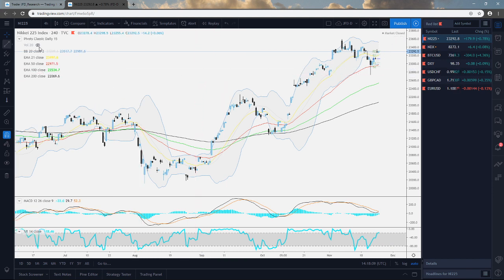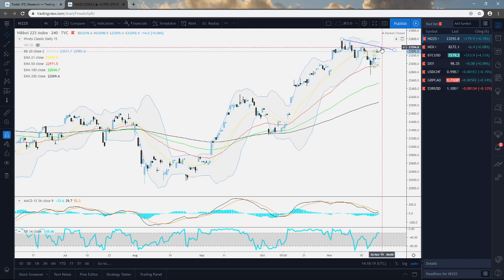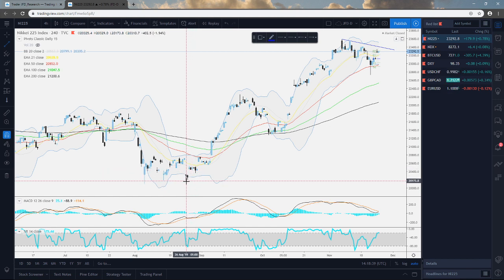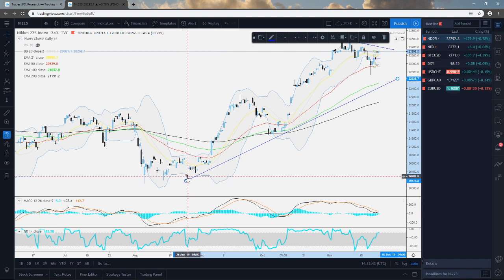We can also draw something here as well. We can draw this little short-term tentative downside resistance line here. And looking at the cash index right now, we are trading slightly below this downside line. So as long as it remains below this downside line, the downside risk still remains here. The index could reverse and push back to the downside. But at the same time, the index is stuck above this upside support line here, taken from the low of the 26th of August.